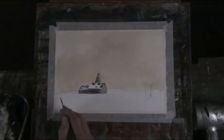Okay. Right, now that's fairly dry. What we've got to do now is a bit of texture on these trees here. And we'll work forward. We've got a bit of a ploughed field there. I have nicked this from the book, and I'm going to use a rigger now. Just get those in. So, a bit of burnt sienna and a bit of Payne's grey, which is just a super mix.